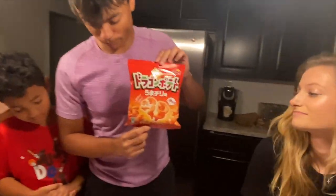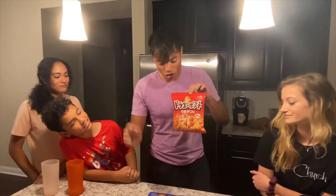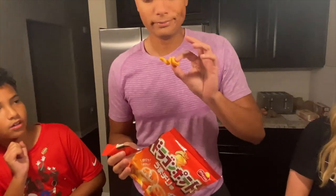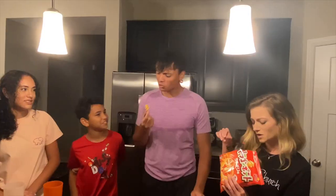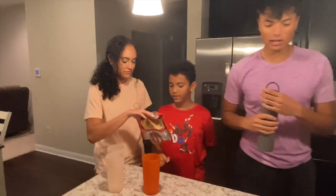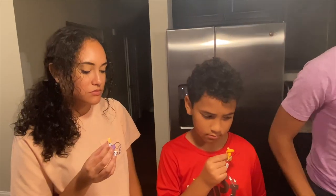Next up, Dragon Potato Tasty Chili flavor. That's what this is. Tastes like dragons. Might want to sit out on this one. See the dragon from Mario Odyssey? Ooh, it smells hot. It's pretty good. It doesn't smell bad. Kind of like a little bit of a flavor blast. It smells kind of weird. Yeah! It just tastes like barbecue.